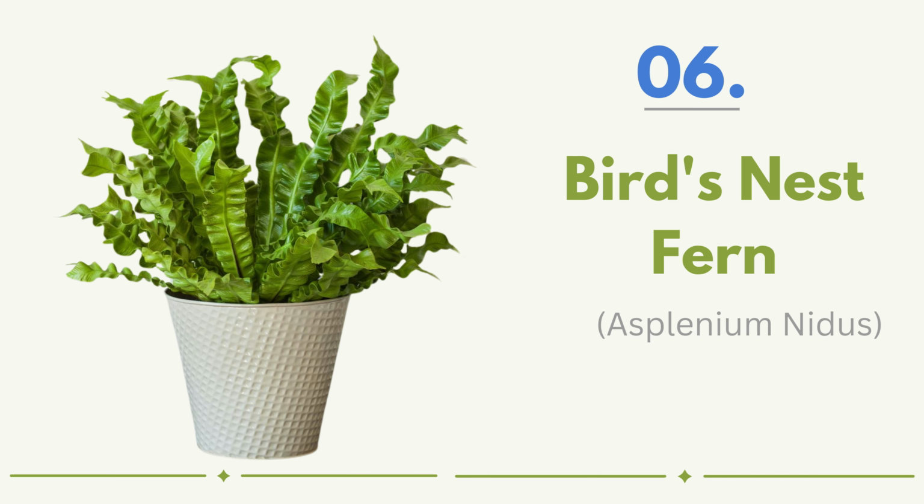Misting replicates the humid, rainforest conditions of its native Southeast Asia habitat, which helps maintain its lush, vibrant foliage.